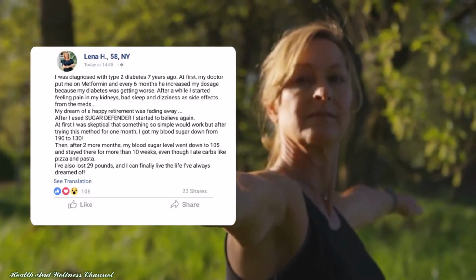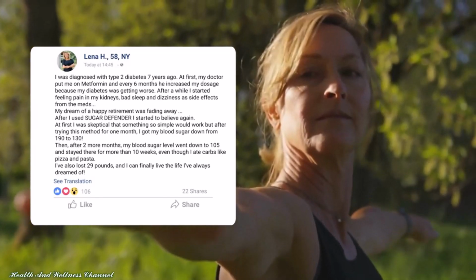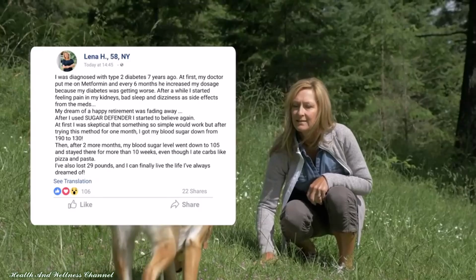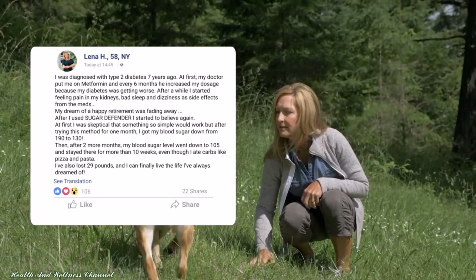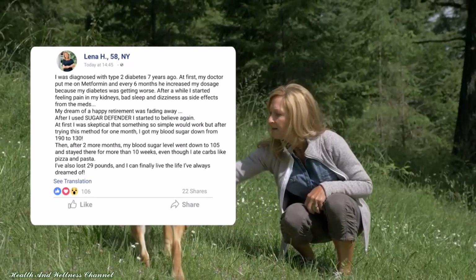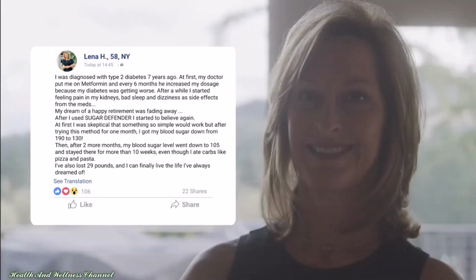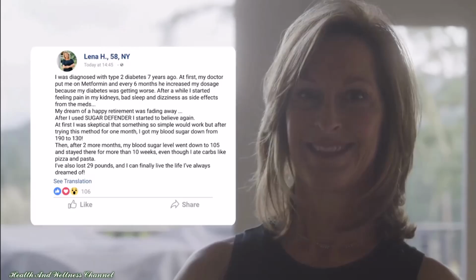After I used Sugar Defender, I started to believe again. At first, I was skeptical that something so simple would work, but after trying this method for 1 month, I got my blood sugar down from 190 to 130. Then after 2 more months, my blood sugar level went down to 105 and stayed there for more than 10 weeks, even though I ate carbs like pizza and pasta. I've also lost 29 pounds, and I can finally live the life I've always dreamed of.